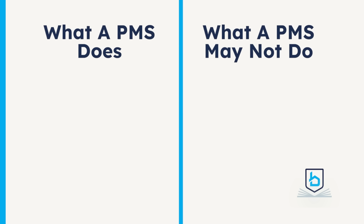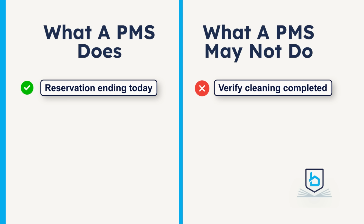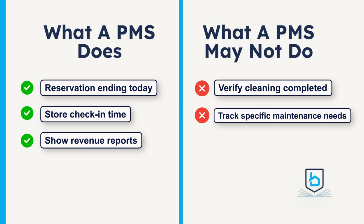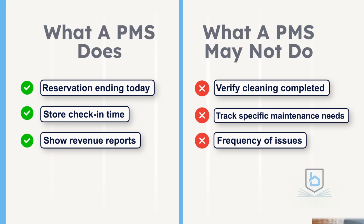So here's an example. Your PMS might show that there's a reservation ending today, but it doesn't necessarily verify that the cleaner completed the turnover. It may store the guest check-in time, but it doesn't track whether the smoke detector was inspected this quarter, or what the serial number is on the part for the fridge that needs to be replaced. It may show you revenue reports, but it's not going to show you how frequently maintenance issues are coming up at a specific property.